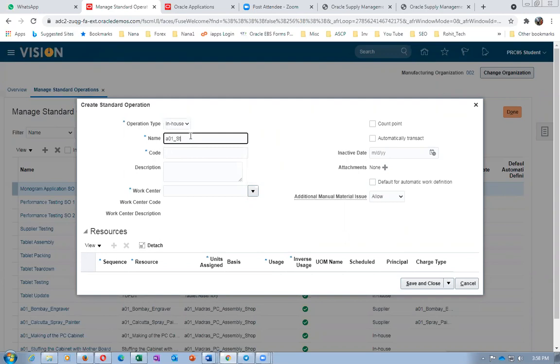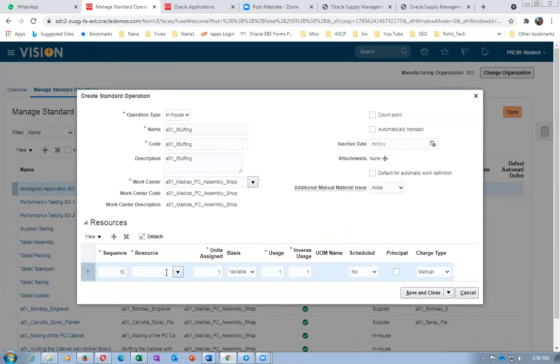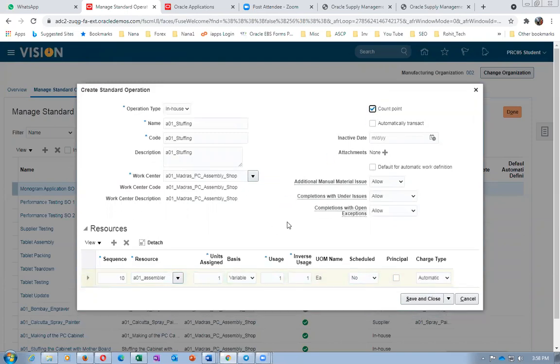A01 stuffing. Okay. Stuffing, I'm making it now. Take another code now. Putting the description, and the work center is A01. Click on plus. That resource is A01. One resource can be used in multiple standard operations. No problem. Okay. I will make it automatic. Count point is on now. Maybe this may be it. It doesn't matter because it has to come up. It's an in-house operation. Click on save and close.